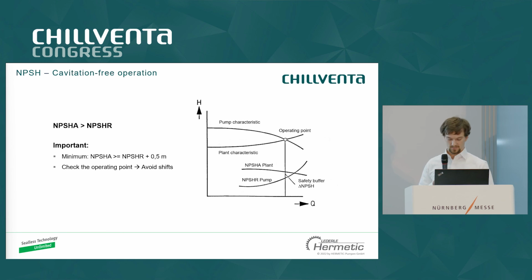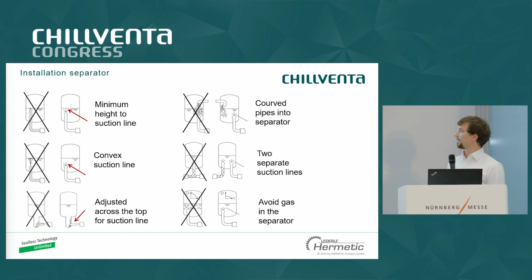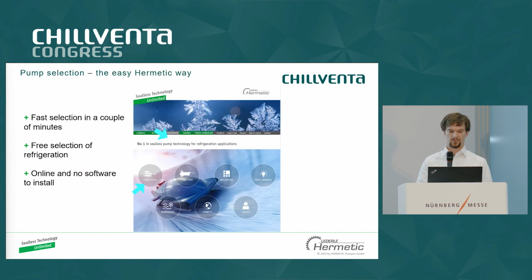Also avoid shifting, as it could come to cavitation if you shift. There are several ways to control the minimum flow, for example, flow control valves or Q-min orifices. With both ways, you control the minimum flow. With a control valve, you are more flexible. With a Q-min, you have a better degassing because you have a degassing line back to the separator. It depends on what you need. Also for the installation of the separator and the suction line to the pump, there are different points to consider, for example, avoiding swirls or bubbles, and also particles in the suction line. It's crucial for the pump and comes to cavitation afterwards.